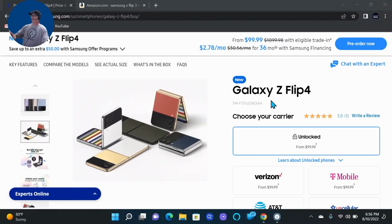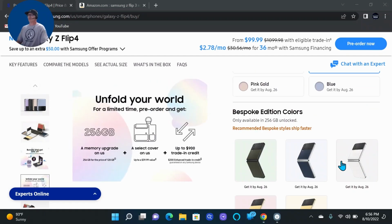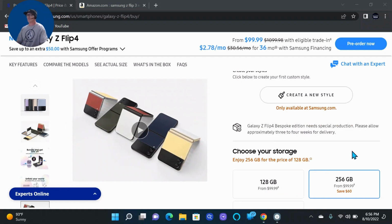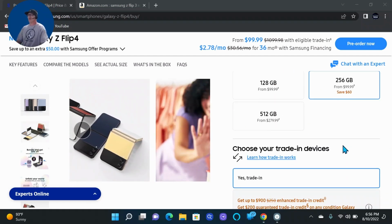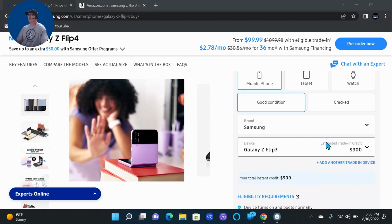So once again, this year we're looking at the Z Flip 4 here. Here's our pre-order, right? So it's $1,000, $999. Doesn't matter if you get it carrier locked or unlocked. They're giving you a memory bump upgrade up to 256 gigs, right? You're getting a free case.